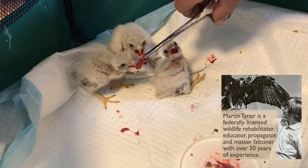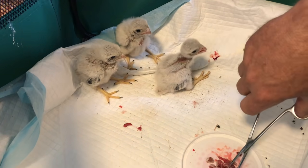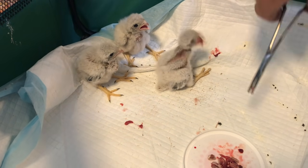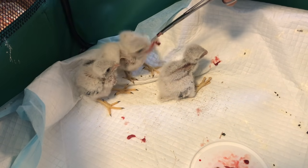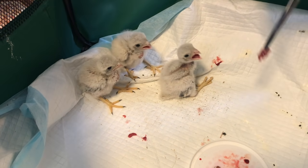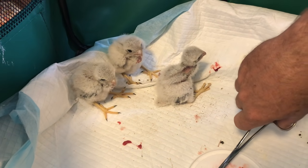Now, falcons are primarily a cavity nester, and so they do like to nest in holes. Small falcons like these kestrels will nest in holes in buildings, holes in trees, old woodpecker holes. And the larger falcons will nest in holes in cliffs, like your peregrine falcon and your prairie falcons. So they're primarily a cavity nester.